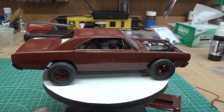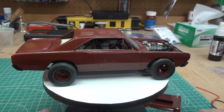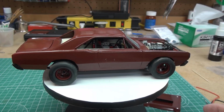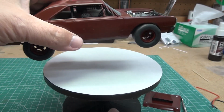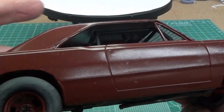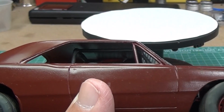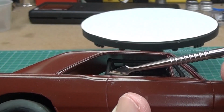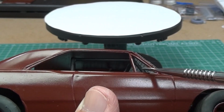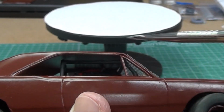It didn't work at all, and even though I could have probably made it fit, I thought it was easier to just build my own roll cage. So that's what I did. If you look, I don't know if you can see in there or not, it's awfully hard to see in there. But I used the roll bar that came with the kit, and then I just used some styrene rod, and I built my own roll cage for this car.